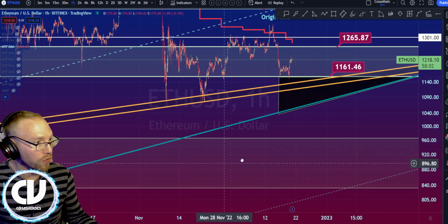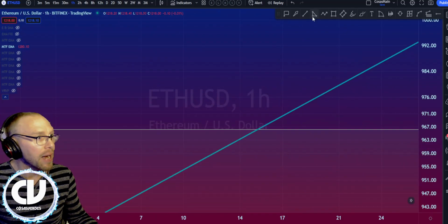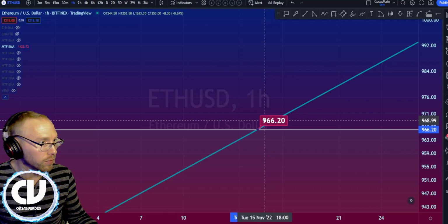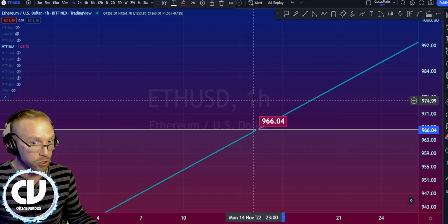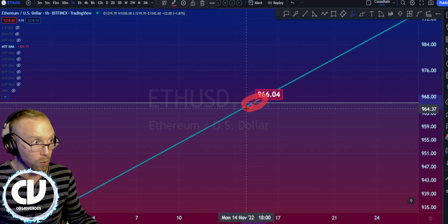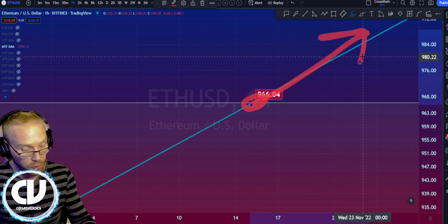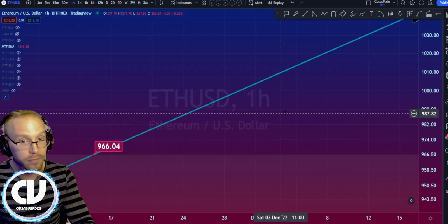I'm going to go to November 15th, and it's when it crossed this horizontal. So on my time, New York time, it was 6 a.m. in the morning. So if you are in Berlin, that would be noon, on Thursday the 15th. In London, that would be 11 a.m. So you want to go to your 11 a.m. on that day and pick that as point number 1. And then you'll connect it to whatever we put as point number 2, and now you'll have your line that you extend. You want this line on your Ethereum chart.